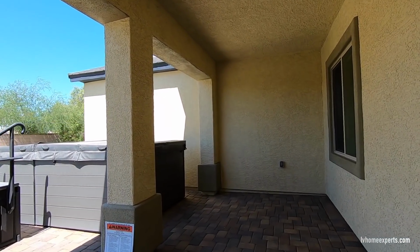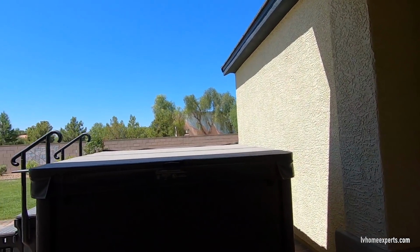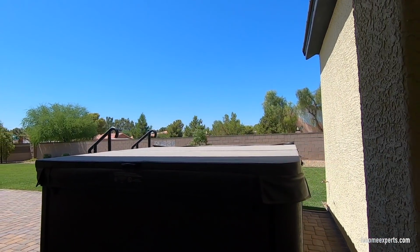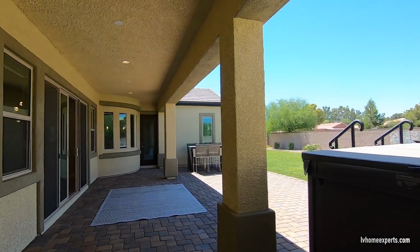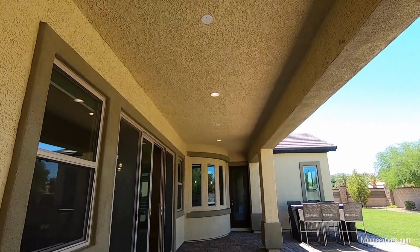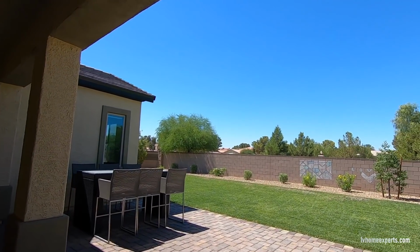Anyway, here's the covered patios with the pavers. Large pool. Now this pool jacuzzi, this is like one of those jacuzzis where you can actually swim, right? So we do have pre-wire for two ceiling fans here. Look how large this backyard is.